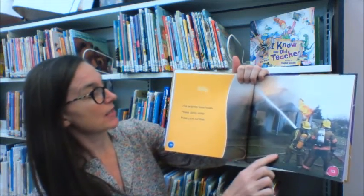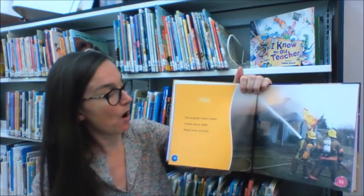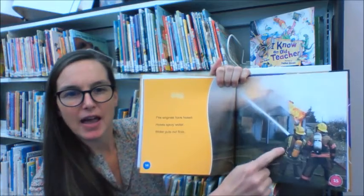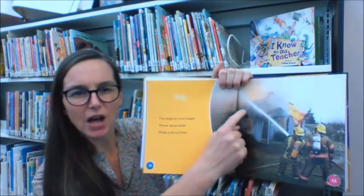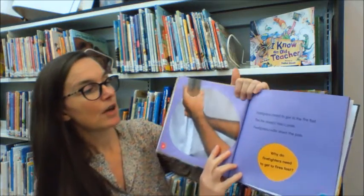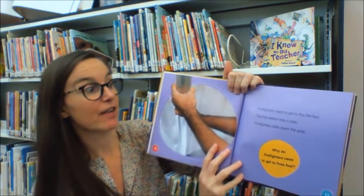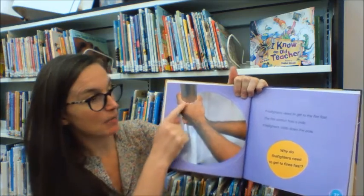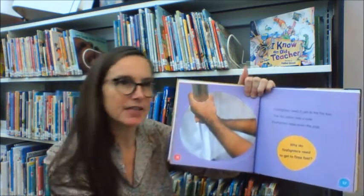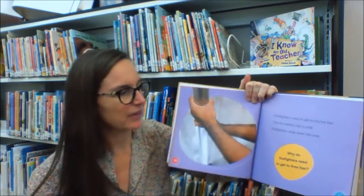Fire engines have hoses. Hoses spray water, and water puts out the fire. You see the fire in that house? And that hose is spraying a lot of water on it. So hopefully that will put that fire out very soon. Firefighters need to get to the fire fast. The fire station has a pole, and firefighters slide down the pole instead of going down the steps. They just slide down the pole really fast.